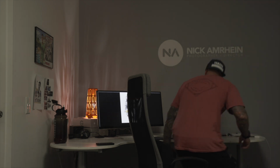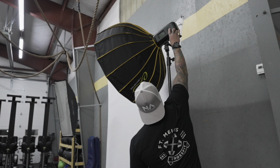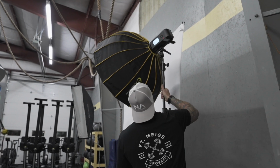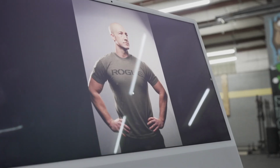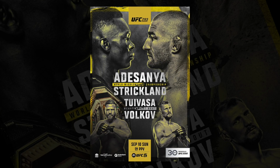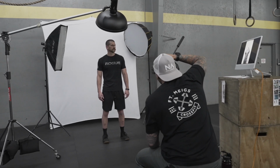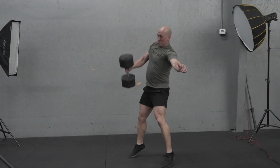I decided I wanted to do something special this year and do some posters to showcase the athletes from our gym at Ft. Meigs CrossFit. I spun my creativity off from looking at boxing and MMA style fight posters, where it showed the two different athletes going head to head. I shot each individual portrait along with a workout movement to tie into the poster layout idea that I had.